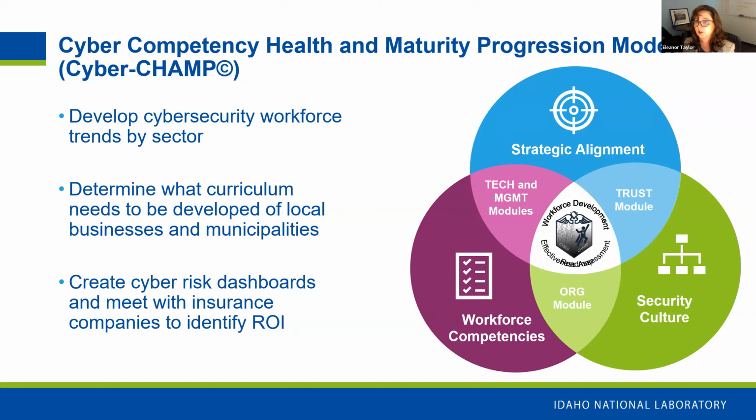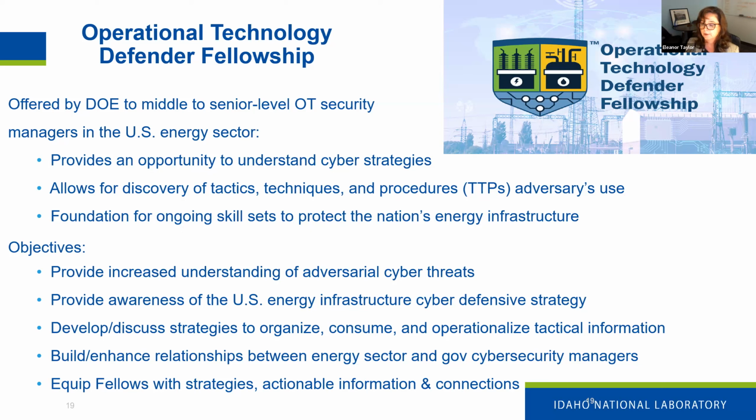Another program that isn't really specifically at the university or community college level, but I love this program, and I'm wondering if perhaps in the future we couldn't design something specifically either for the educators or for the students that is more of a cohort of opportunity to better understand OT security, create an opportunity to work across different institutions and give them exposure to all of the different capabilities that exist within the federal government to help work through some of the issues. So as we all know, Department of Energy has a large portfolio.